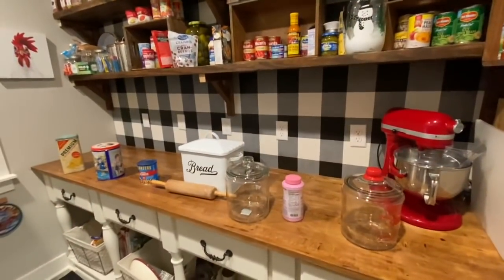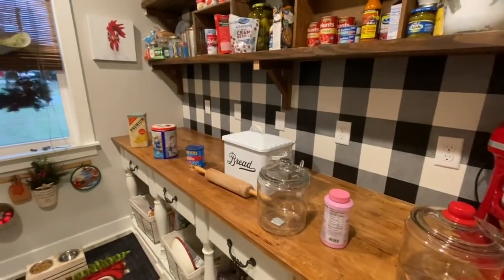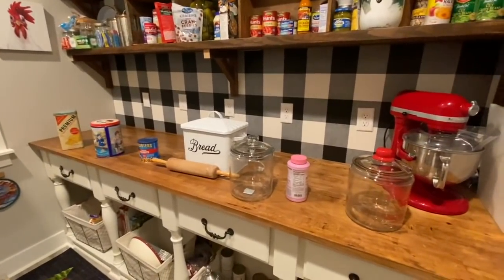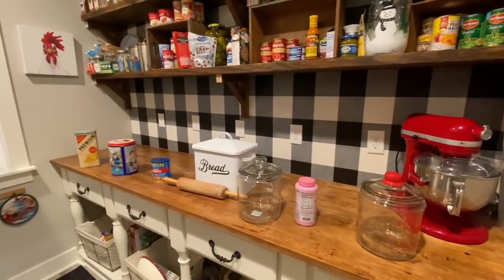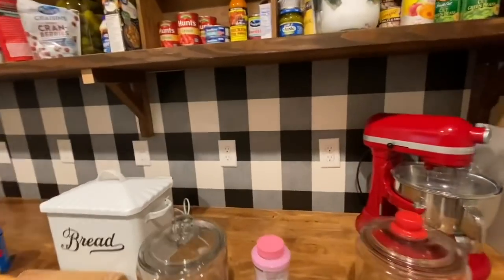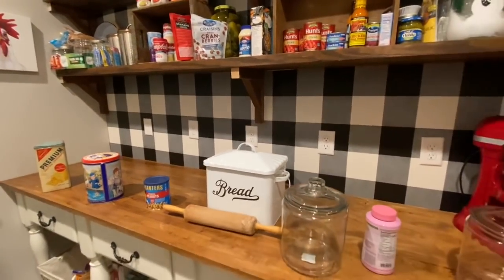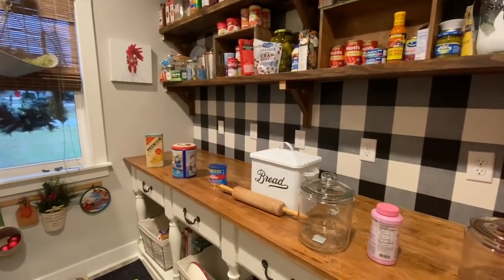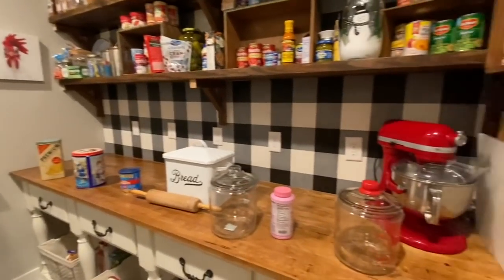So this area is a little bit more tedious to film because it's very, I say narrow in here because of the refrigerator. But I want to do something on this area. Y'all remember I added the buffalo plaid the first part of this year. Look at all of those plugs. I wanted to make sure that I had plenty of plugs in this pantry, but I also want to put a Christmas tree over in that corner. So let me see if I can get our camera set up and we'll get started on this area here.